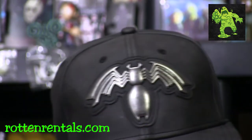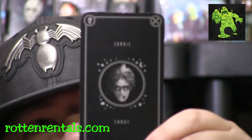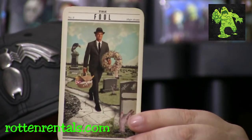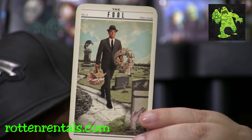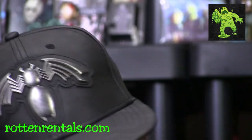And let's see. Here's our tarot card for this pack. And we've got another zombie tarot card. This one is the Fool from the Major Arcana. That is totally me. I am the Fool. I'm the Fool and the Nine of Swords.